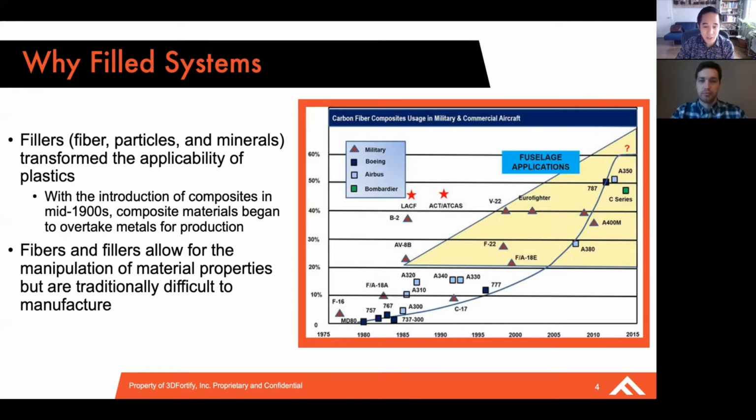At Fortify, we're borrowing from a very similar playbook. Similar to injection molding, we are looking to take a known manufacturing process that can scale and incorporate fillers to expand the market opportunity and applicability to engineering applications.